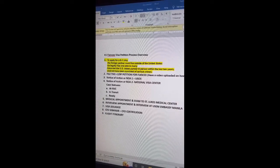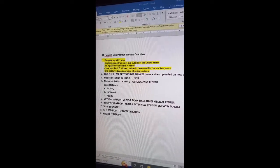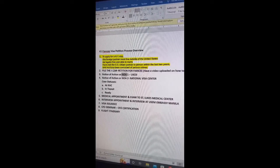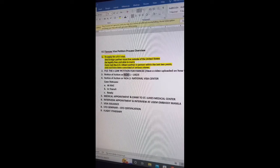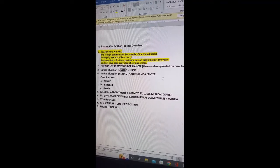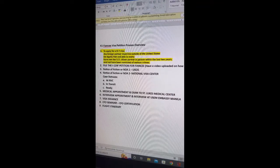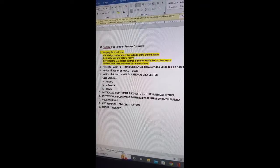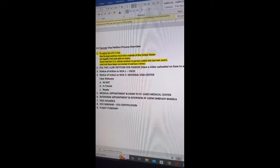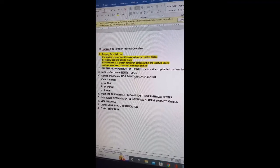Then after the packet was received by the USCIS, we received a Notice of Action 1, or NOA 1, that's called the I-797 form. And it was sent through email to my partner there in the United States. So from there, the USCIS approved the application and forwarded the original visa petition to the Department of State National Visa Center, or NVC.